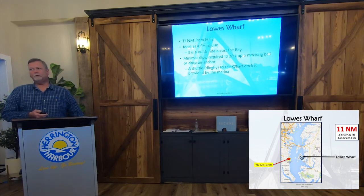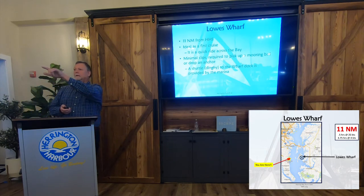It has gotten super, super popular. And I mean, on the right day, the anchorage is full. I saw a couple questions over here. What's a small boat? When you say small boat?